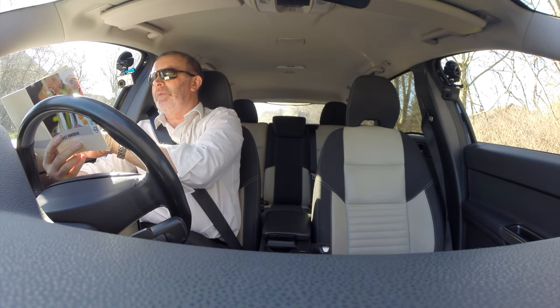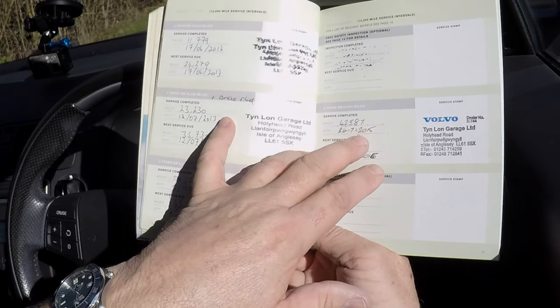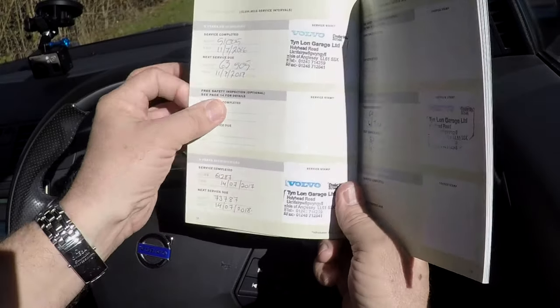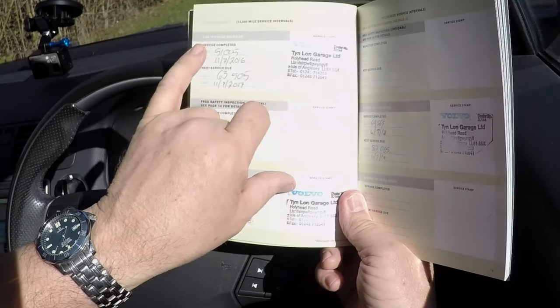Then we've got 24th of 7, 2015 at 42,387. Again, Volvo Town Long Garage. Then over here, 5 year service.